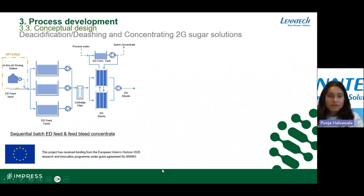The whole design can be divided into three parts: de-ashing, polishing, and concentrating. The ED can be used to deacidify or de-ash the bulk ions from the sugar solution. In the scheme on the left, as you can see, the feed is treated in a sequential batch process while the concentrate is operated in a feed and bleed operation mode. This is done to minimize the water consumption, which will be a spent brine. And second, it is done so that there is enough EC, or electrical conductivity gradient, between the ED diluate and the ED concentrate.